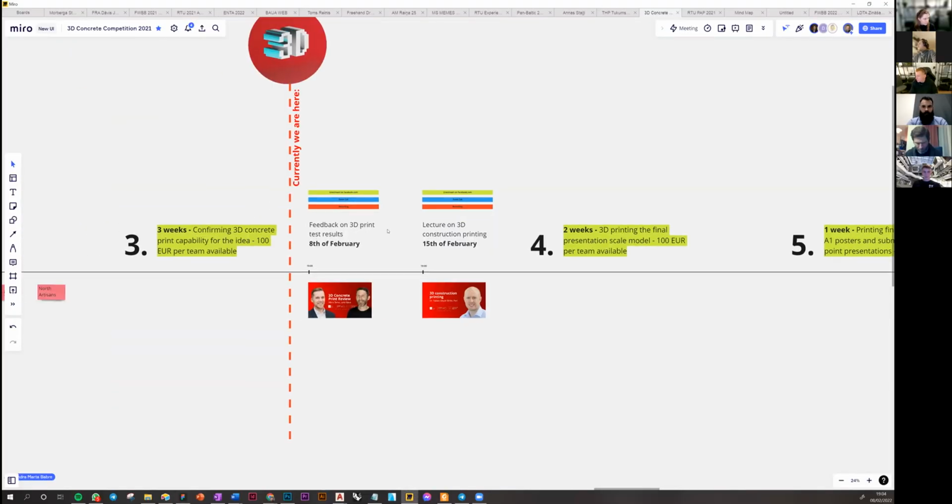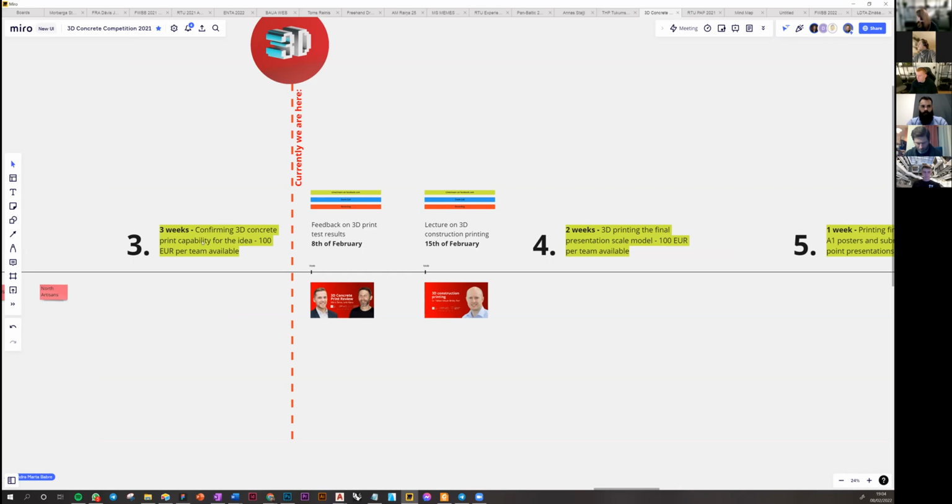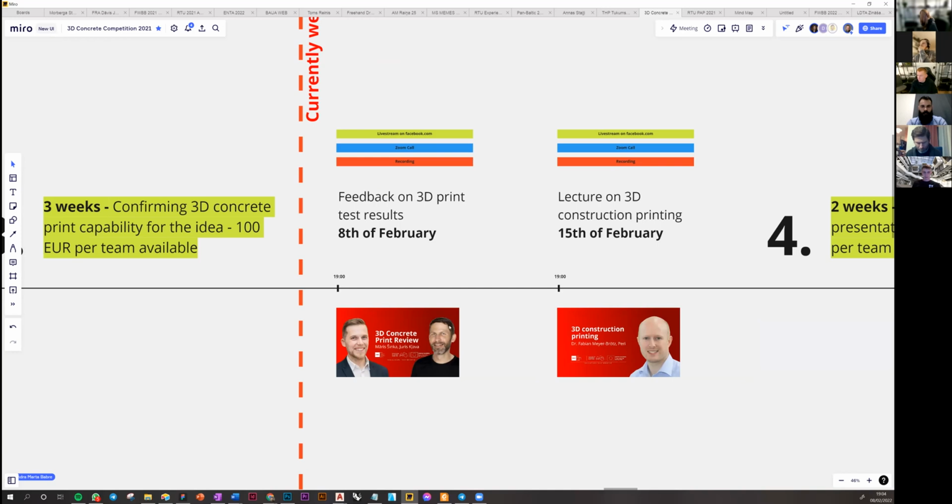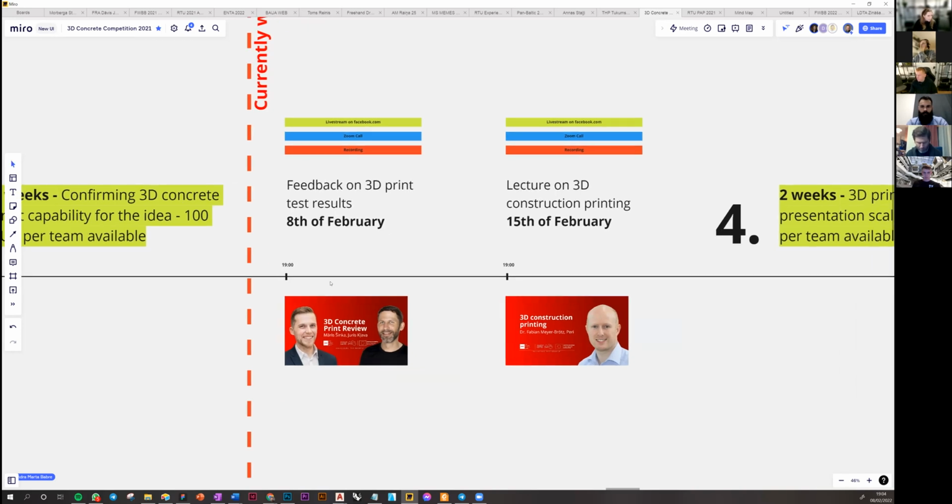I don't know, 12th, 15th event of the 3D concrete competition, and we are quickly closing in on the last two sections of the competition. Those who remember, we had 5 of them originally, and that number hasn't changed. The third phase is confirming 3D concrete print capability for the idea. This is the first meetup where we'll be going through the already completed 3D prints, and we'll be talking about how you have to adjust them.